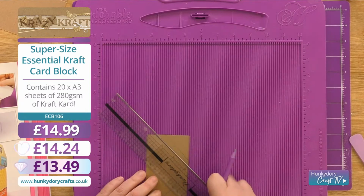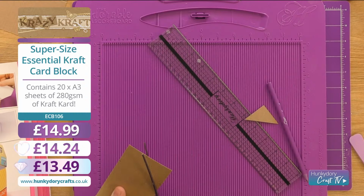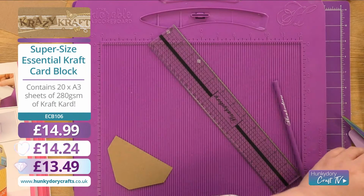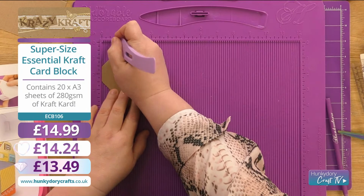So we're going to cut away this panel here. And then we're going to pop this onto our scoreboard and we're going to score our three shortest sides. So that will be this one, this one, and this one. So with this bit flat to the top, again at half an inch, I'm just going to score this here.